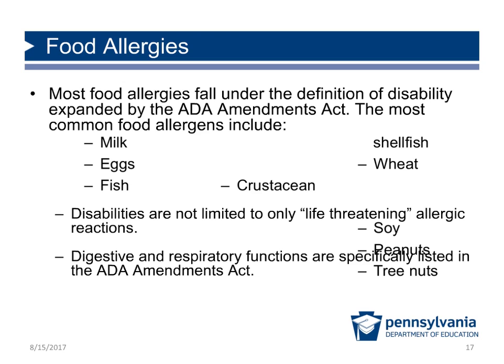A food allergy is an immune system reaction that occurs after ingestion of a certain food. An allergic reaction may impact one or more major bodily functions or other major life activity, such as digestion, respiration, immune response, skin rash, etc. Therefore, food allergies will generally be considered a disability under the expanded definition of a disability under the ADA Amendments Act. A food allergy does not need to be life-threatening or cause anaphylaxis in order to be considered a disability.